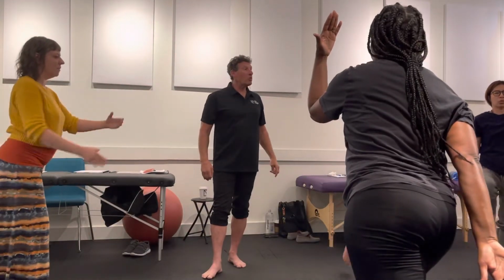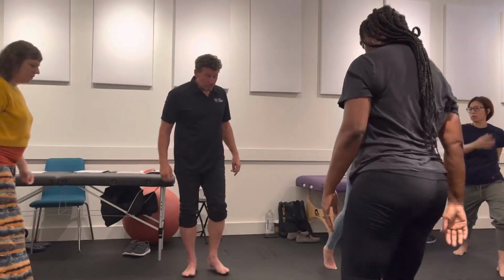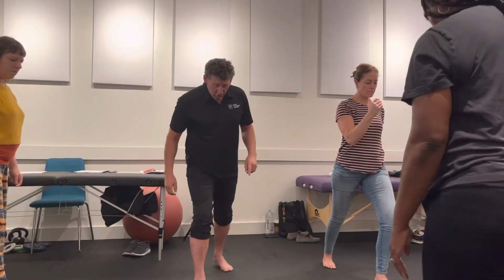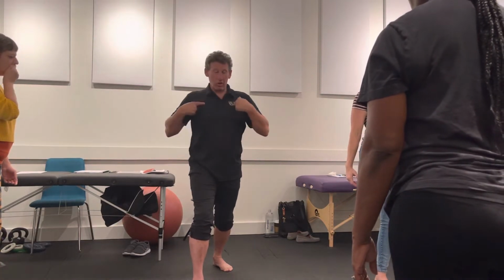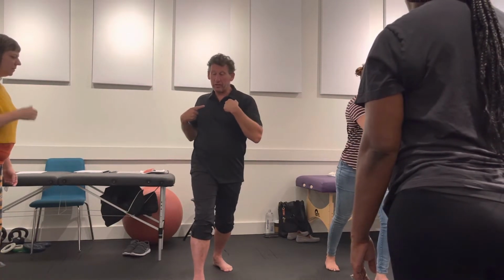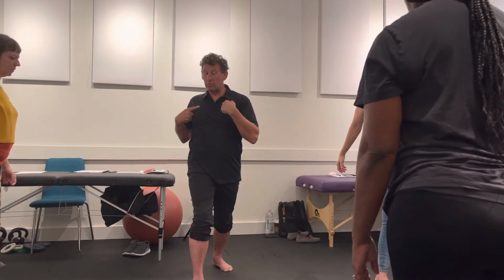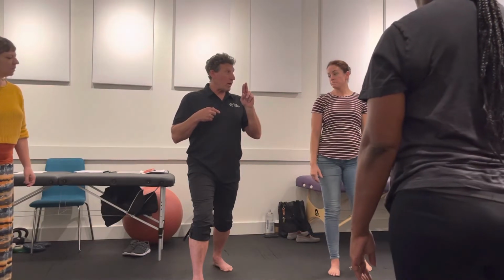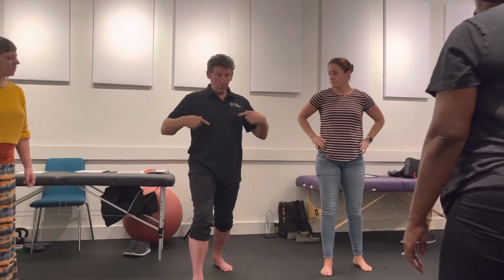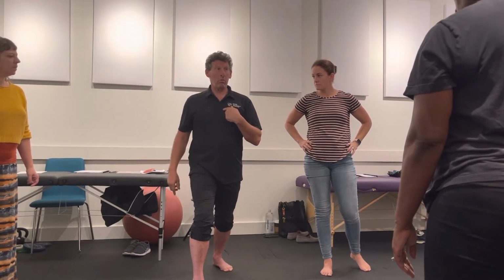Now there's some more nuances that we can do with this. For example, we can start to look at the relationship of the torso to our pelvis. This is counter rotation. There are three counter rotations in the body: the pelvis, the torso, and the cervical. They're coupled.